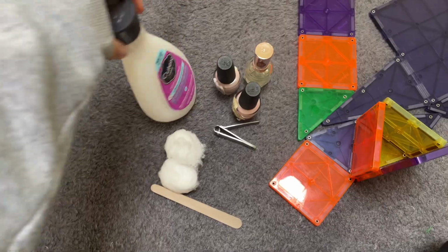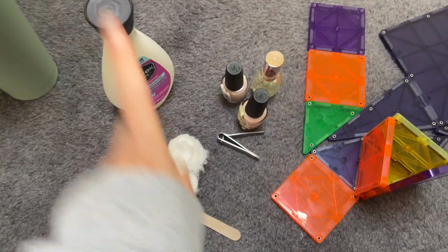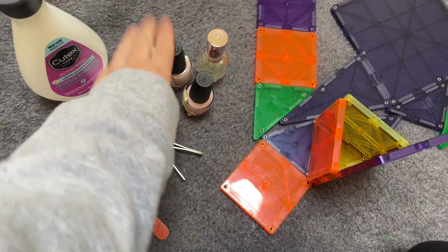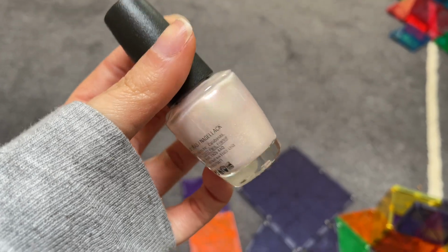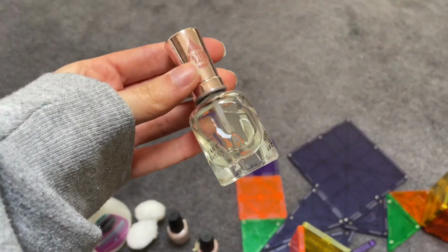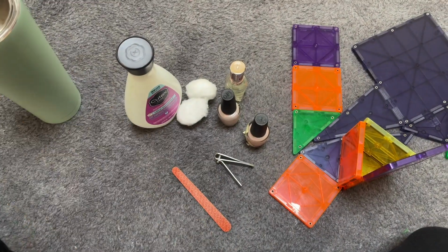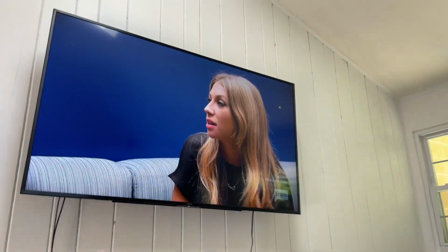Okay, I have all of my supplies. I have a little bit left of this nail polish remover, cotton balls to take my toenail polish off, clippers, nail file, and then the polishes that I showed you guys yesterday. Let's see if I can show you guys in better lighting. This one's like the opalescent to pink shift, and then here's the blush, and then here's the top coat that I'm going to use. I also have a cuticle oil that I will put on once the nails are dry. Coffee, old Vanderpump Rule that I'm watching, and we're gonna get into this.